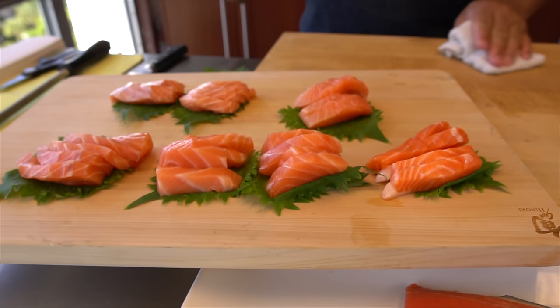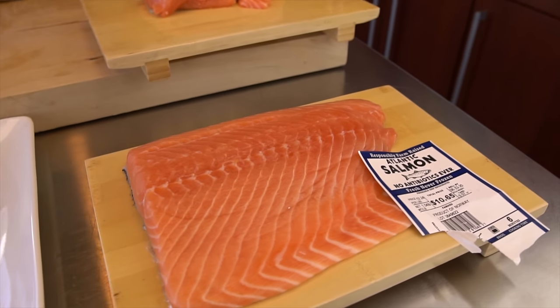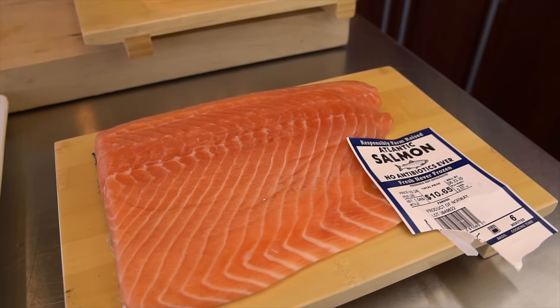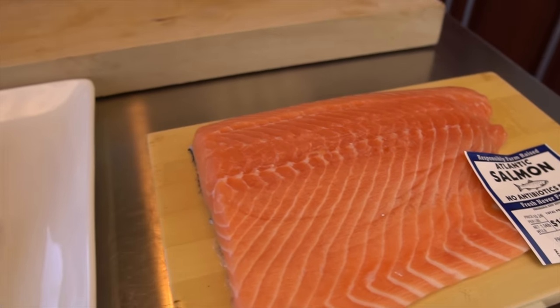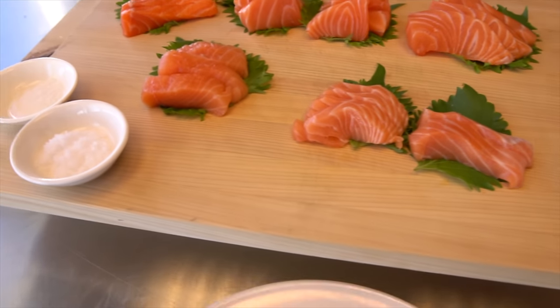Okay, that's it, Hiro. Yep. And we're going to take a pass on the wild caught and the one that's from Walmart, because of a certain smell, it's already fishy. All right, Hiro, now we have everything plated. Let's go through this one last time.